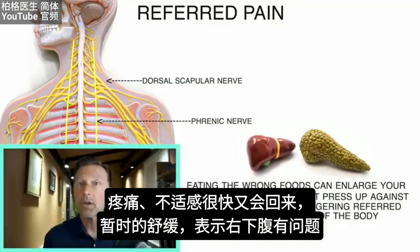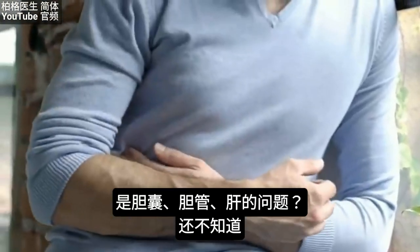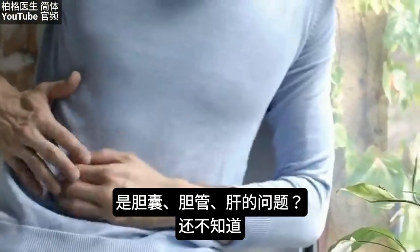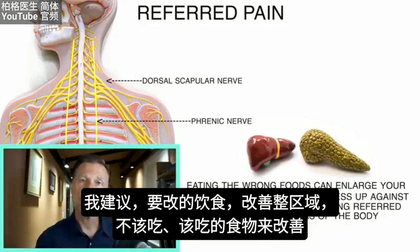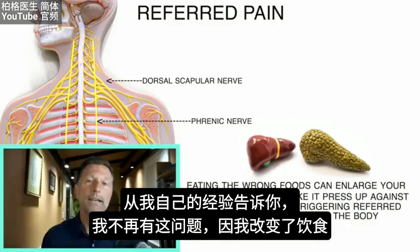Now, the pain and discomfort will come right back, but just the fact that it produces some relief tells you there's something going on in the right lower area, whether it could be the gallbladder or bile duct, liver, we don't know yet. But my suggestion is just to start eating to improve that whole area, avoiding certain things and eating certain things to improve it, to the point where that problem completely goes away. And I can tell you from firsthand experience, I no longer have that problem because I changed my diet.